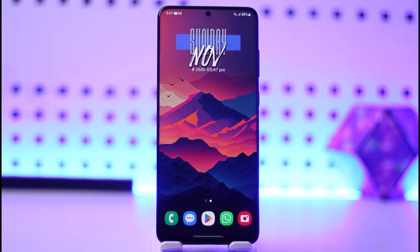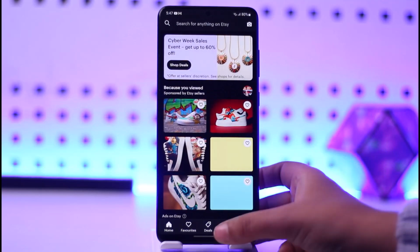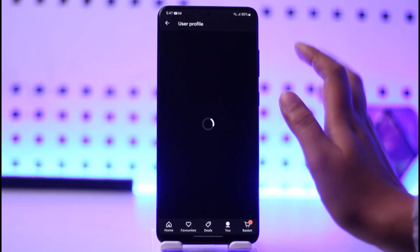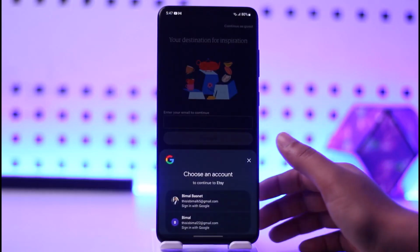For that, first of all, go ahead and access the Etsy app on a mobile phone. We have our Etsy shopping app, and you can see I'm already logged in with my account, right? I'll go to the You section, go to the profile settings, and simply tap on sign out. And now we have signed out of our account, right?